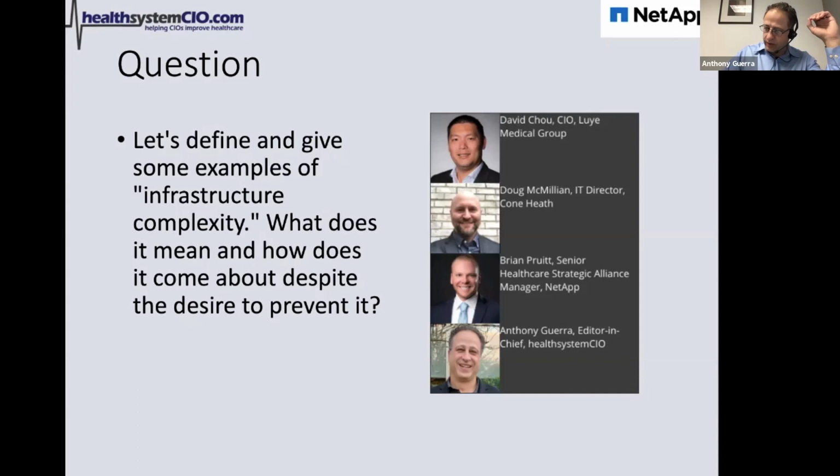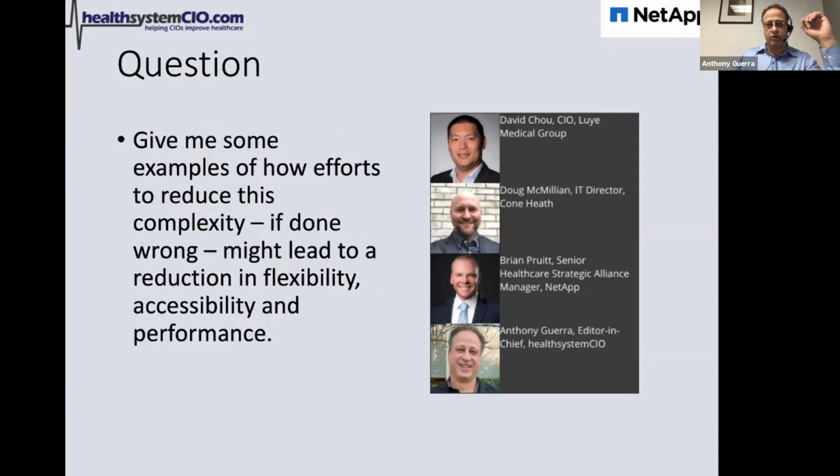All right, very good. Next question. Give me some examples of how efforts to reduce this complexity, if done wrong, might lead to a reduction in flexibility, accessibility, and performance. So everything you're trying to accomplish, is there a way you can go about doing this that will take you in the opposite direction or cause you different problems that may be just as bad?